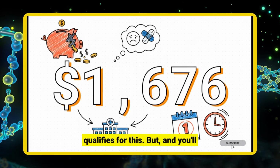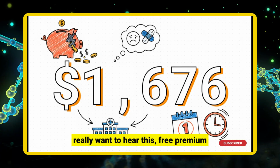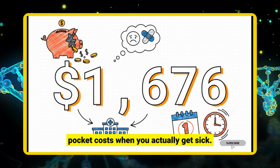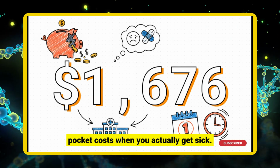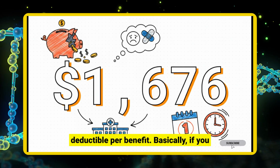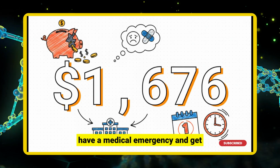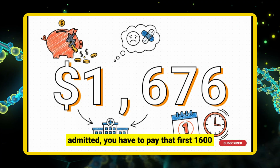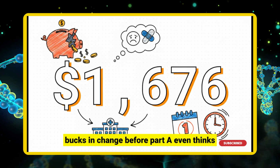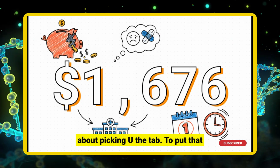But, and you'll really want to hear this, free premium absolutely does not mean zero out-of-pocket costs when you actually get sick. For 2026, there is a $1,676 deductible per benefit period. Basically, if you have a medical emergency and get admitted, you have to pay that first $1,600 and change before Part A even thinks about picking up the tab.